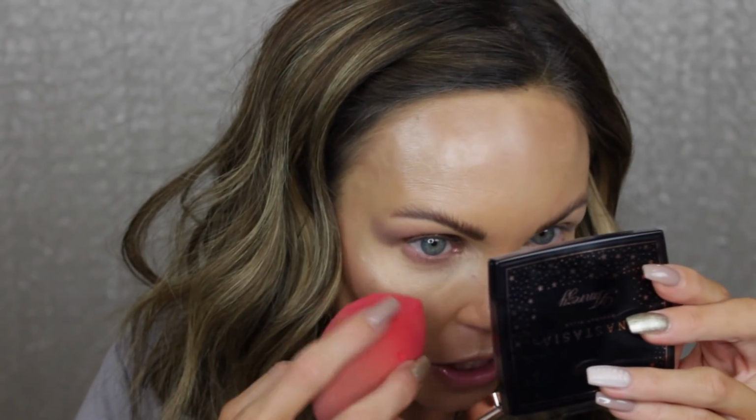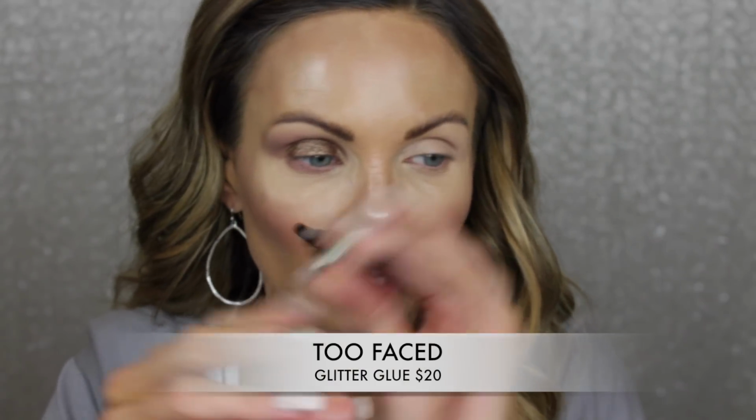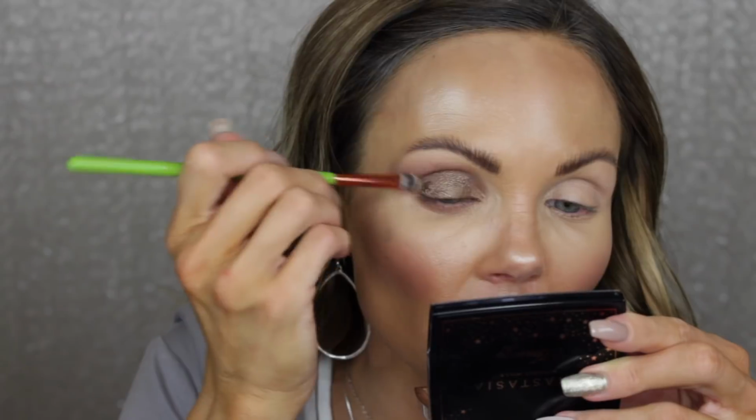This might be a shade that you need to apply with a finger. If you don't use a felt tip applicator like I do, I would probably recommend using a finger with that shade. Okay, so I'm going to grab my glitter glue. This is from Too Faced. I'm just going to use a concealer brush, and I just put some right here on the back of my hand. I'm just going to take a concealer brush and place this over top of the shimmer.